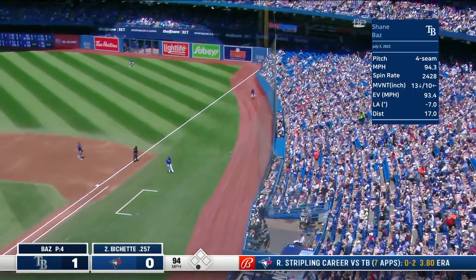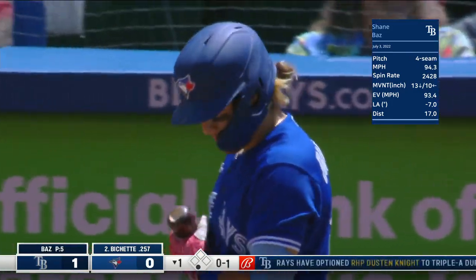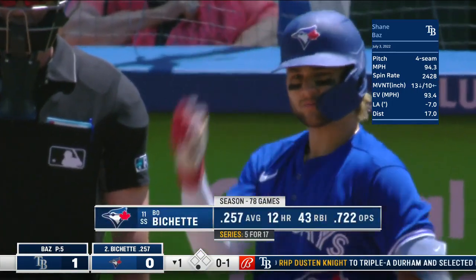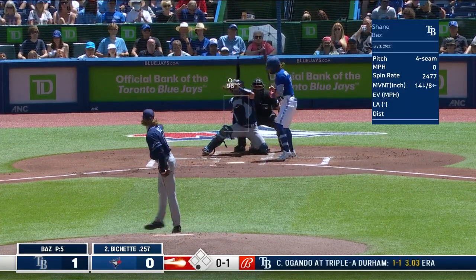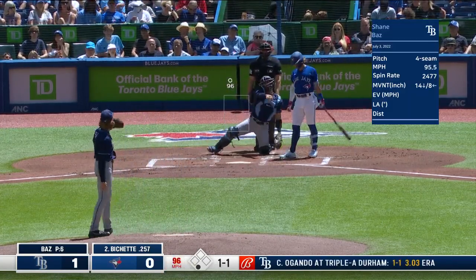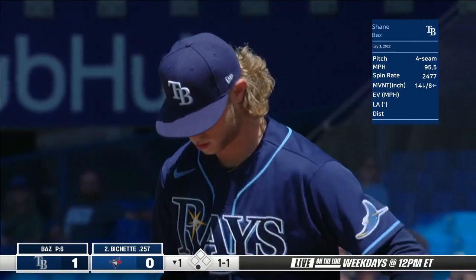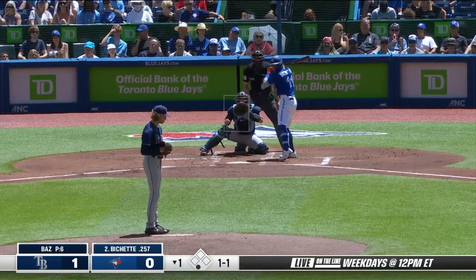And he fouls it up the right side. Strike one. Not an unusual place for Bichette to go, as we have seen. The fastball is upstairs, one and one. What makes him interesting, and you're right about right field being like his corridor, the park that way by design.